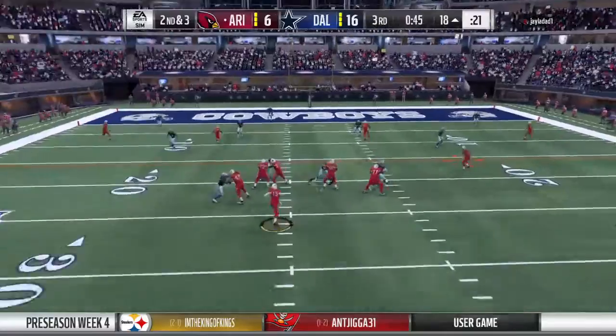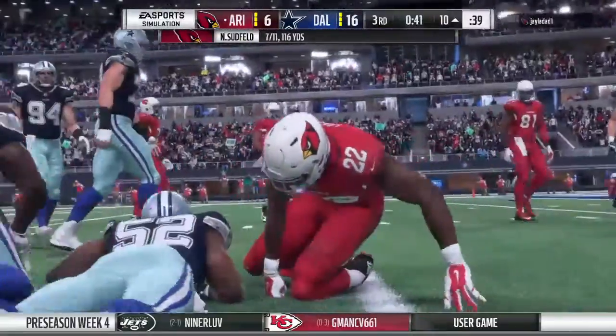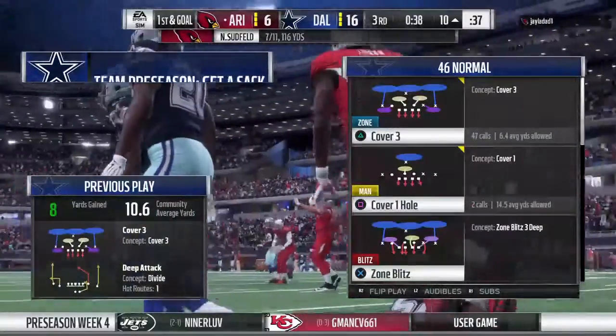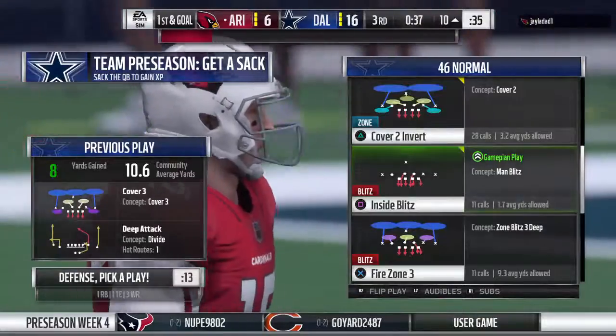Now a shotgun snap as they'll look to throw. He's going to flip one out here to his running back. And he'll get it here to the 10-yard line. It's an 8-yard pickup, and it leads to a 1st and goal.